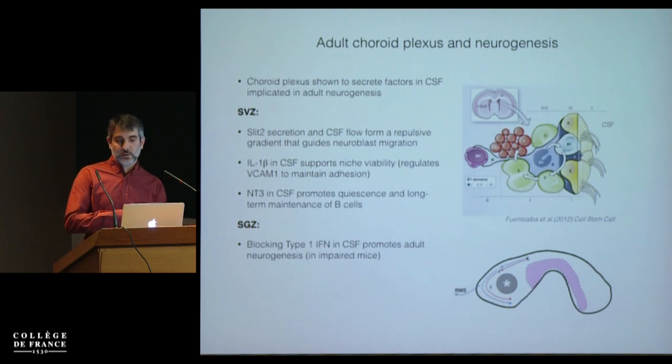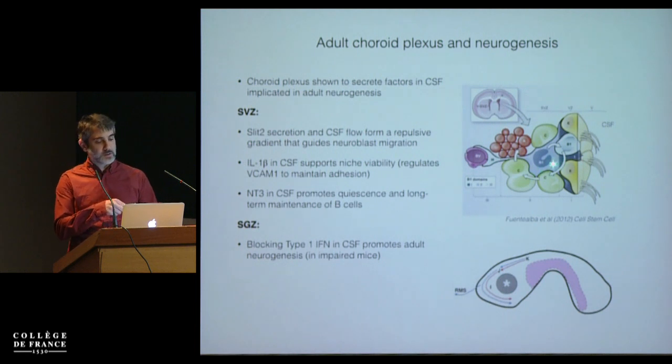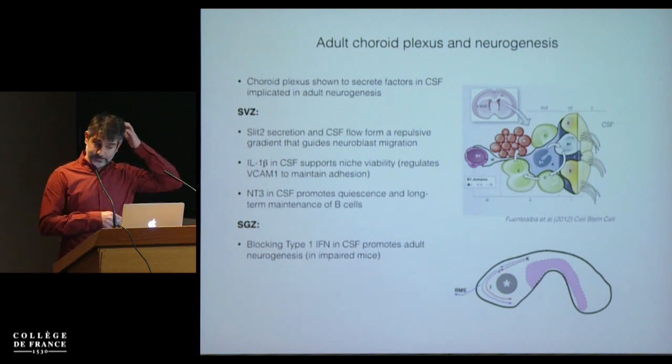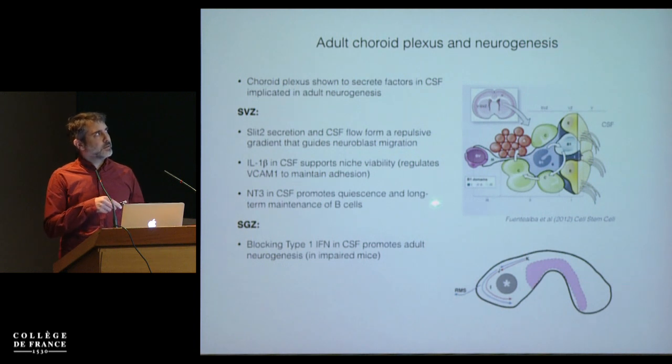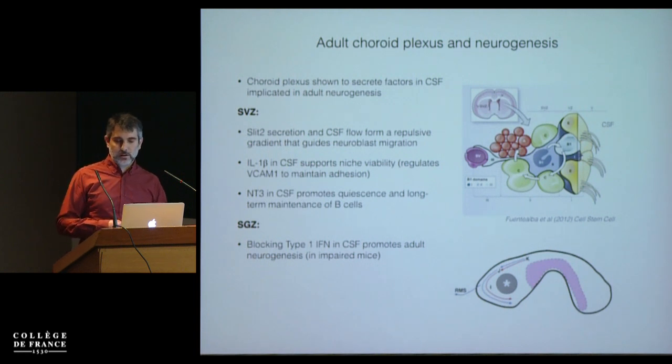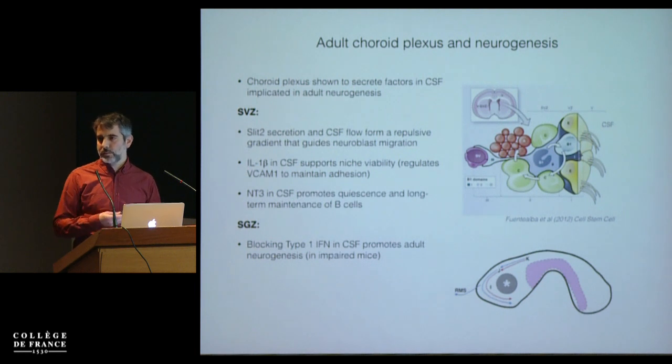Interleukin 1 beta, as well as neurotrophin 3, have been shown to act on the quiescent B cells, supporting the niche environment and their quiescence. It's also been shown that type 1 interferon in the CSF can have functions on the subgranular zone. In fact, neurotrophin 3 is passed from the bloodstream through the choroid plexus into the CSF. However, all of these factors are produced by the choroid plexus, and these experiments were done by infusing these molecules into the ventricles, but the evidence doesn't clearly show that these are coming from the choroid plexus and affecting these regions, because these molecules are also expressed by ependymal cells or by local cells in the niche.